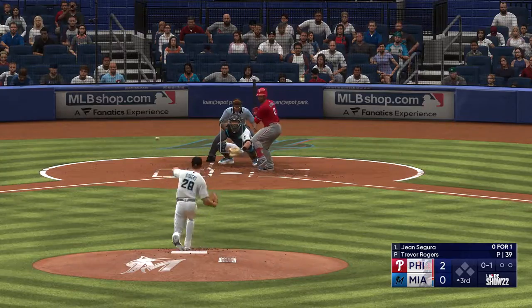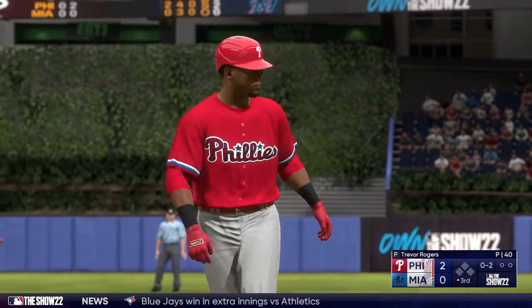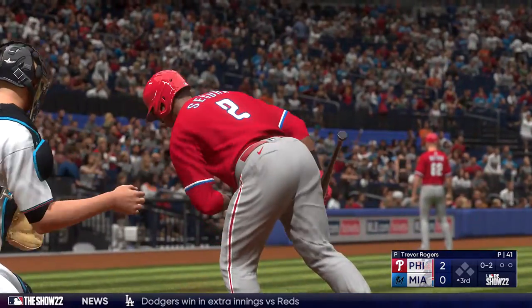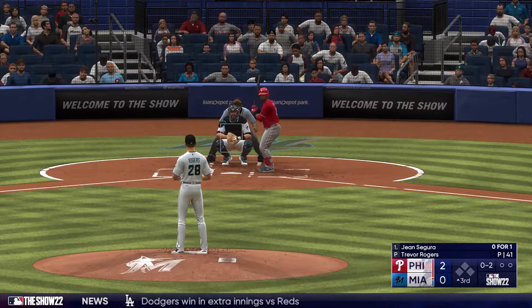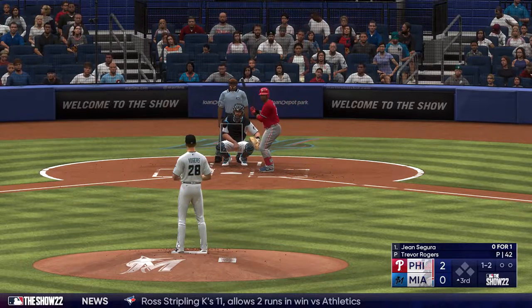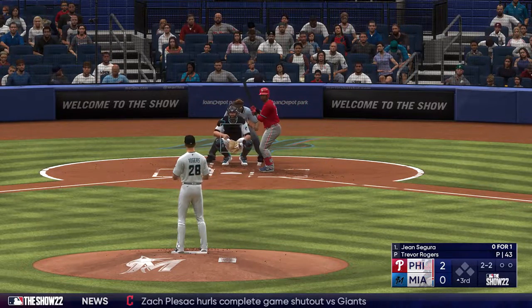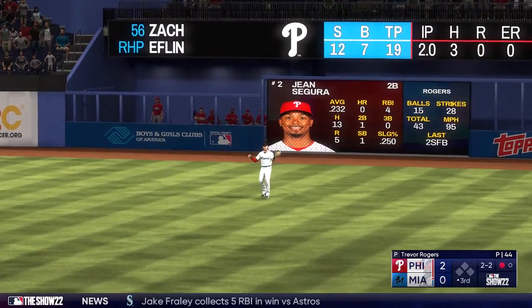The 0-1. And fouled off. The 0-2. And a foul ball. He stays alive. And now the lefty. That misses the zone. Gonna count 1-2. Next one is off the plate. The count now 2-2. Rips one to right. And there's one down.